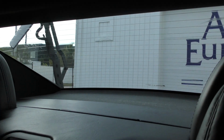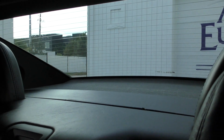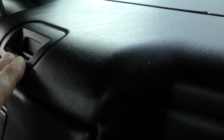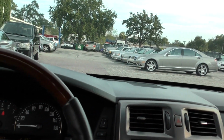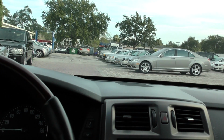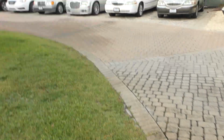Bangs its way into the windshield panel. Keep your finger on the button. Down goes the power trunk. Nice. You can see while we're back here, that's the rear parking sensor. Oh God, so you'll be able to see that in your rearview mirror. Alright, now when I get out of this thing with the key in my pocket, I have no doubt it's going to beep at me angrily, but we're going to do it anyway.